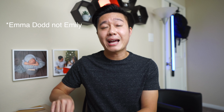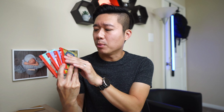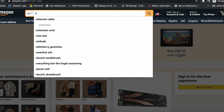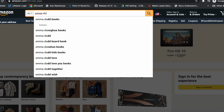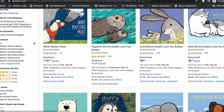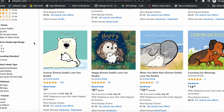Speaking of which, so far I've started 2 collections. I have the Emily Dodd ones and then the Nancy Tillman ones. Let's talk about the Emily Dodd collection I have here first. I have 4 books: Happy, Love, Wild, and Together. They're real books that you can find on Amazon. I don't own any Emily Dodd books, but from what I can tell from the pictures on the Amazon listing, the mini books are just shortened versions of the actual ones.